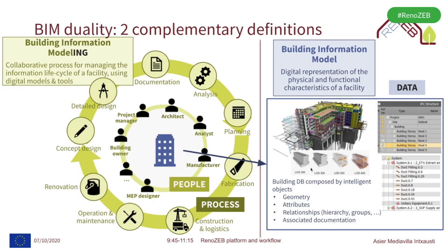And this slide more or less represents the same thing. In general, when we talk about BIM, we are talking about 2 different things. One is the process, the verb, really the ing. It's how different actors collaborate in the management of a building during different stages, using different tools and different procedures for analysis, planning, fabrication, operation, and so on. And on the right, you can see BIM as a repository, as a big database where all the information of the building is stored, considering both the geometrical and semantic information. This can be very big or very small, depending on the evolution of the project and the needs also. But there are 2 complementary ways of seeing the BIM processes.